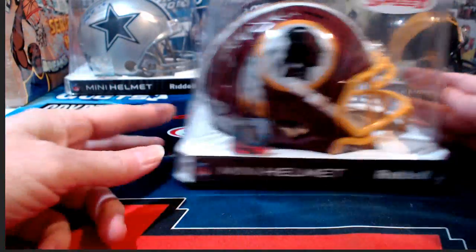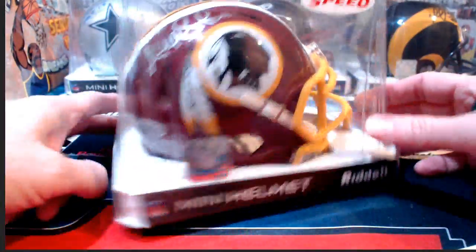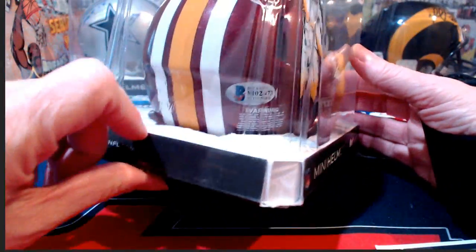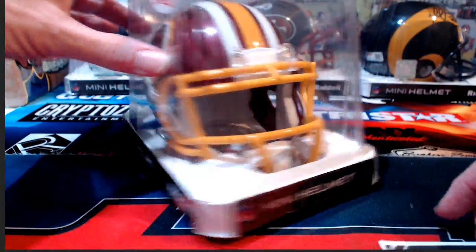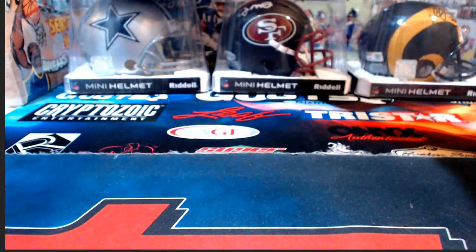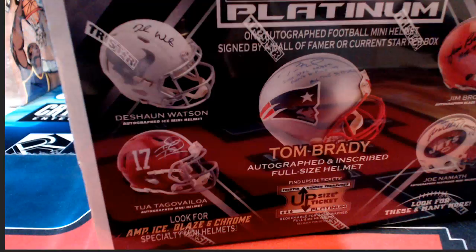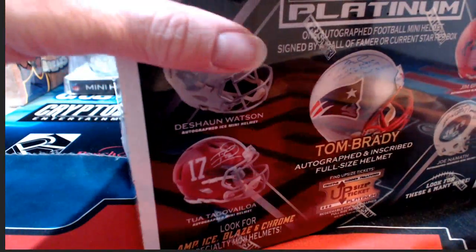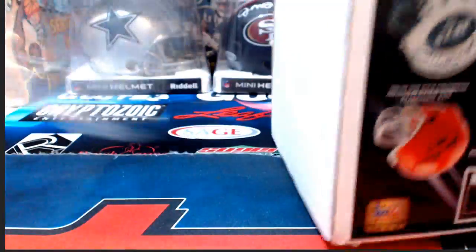That is an Alex Smith out for Washington football team, the Redskins, if you prefer. It is Beckett authenticated, sticker on the back, and you can see the Beckett paper COA down inside there. So we are Cowboys, Niners, Redskins, and Rams at the moment. So that's got Alan J. has got one logged in at least so far for Washington. And we'll fight with another box trying to get it open.